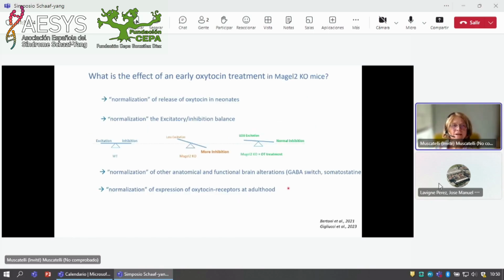So, what is the effect of an early oxytocin treatment in MAGEL2 knockout mice at the level of the brain and of the cells? I'm not going to enter into details. We show that the administration of oxytocin normalizes the release of oxytocin in neonates and later on at adulthood, normalizes what we call the excitatory-inhibitory balance in the brain of the MAGEL2 knockout mice.